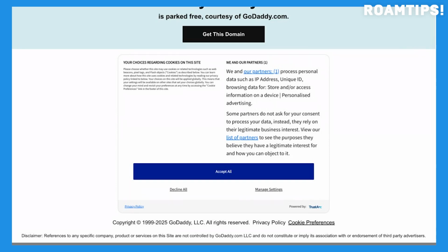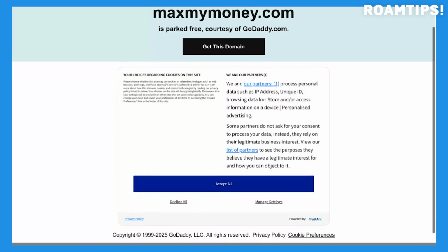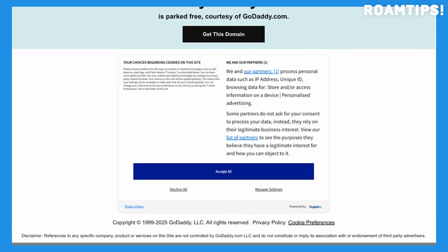To explore MaxMyMoney.com further, simply visit the website at https://www.maxmymoney.com. There, you can delve into the various resources available and determine if the platform aligns with your specific financial goals and needs. Remember to do your own thorough research and consider multiple perspectives before making any financial decisions. Managing your finances effectively is a journey, and MaxMyMoney.com may be a helpful resource along the way.